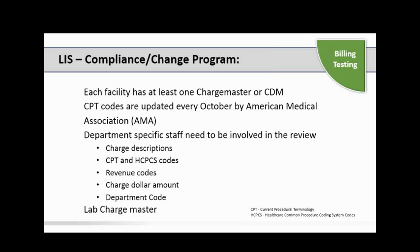Other pieces to consider when instituting a compliance change program. Facility charge master. Each facility has at least one charge master or CDM. If there are departmental charge masters in existence, then it's important to keep them in sync with the facility CDM. CPT codes are updated every October, which makes it important to review and update the CDM on a regular basis.